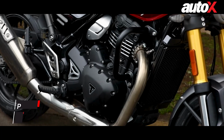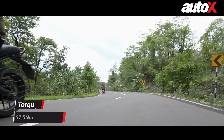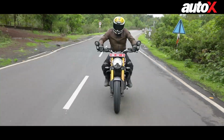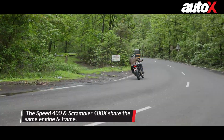The engine is developed jointly by both the firms, but from what we were told, Bajaj played a major role here. Now let's clear some doubts first. Is it the same engine platform as the KTM Duke 390 or Dominar 400? Well, no, that's not the case. Bajaj says that it's an all-new engine, and apart from an identical bore size, there's nothing common between these two powertrains.